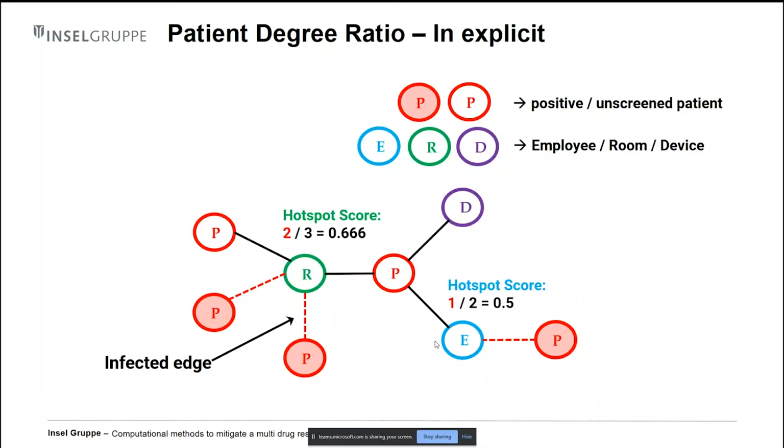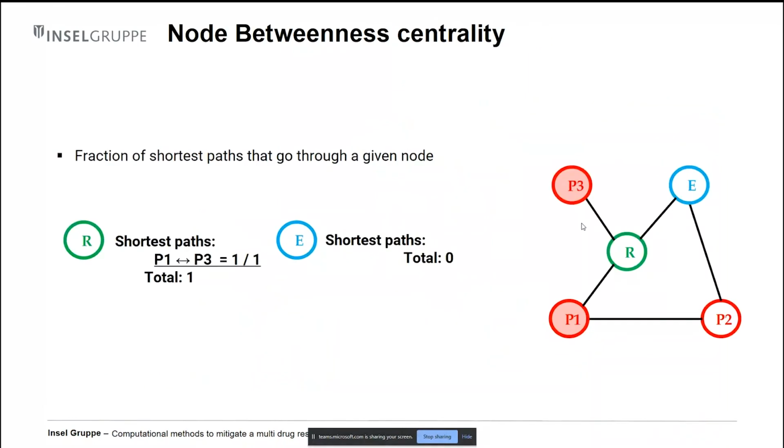And if we go into detail on the patient degree ratio a bit more explicitly, you can see, if we start, for instance, here, we have these infected edges, which are these dotted lines. And then this room here, for instance, has a hotspot score of 0.666. And you have an employee here that has a hotspot score of 0.5. That is what you can calculate from this. And then we can look at basically a ranking of these hotspot scores and look for targets that we want to screen. We also looked into another metric, which is basically the classical node betweenness centrality.